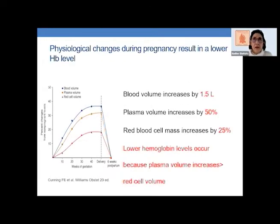First, I'll discuss the physiological changes during pregnancy. As you know, the total blood volume does increase with pregnancy, obviously, as there's an increase in maternal blood volume. That blood volume increases approximately 1.5 liters overall. So plasma volume increases, as does red cell mass, but the plasma volume increases more so than the red cell mass. So essentially, there looks to be a hemodilutional anemia that occurs during pregnancy.